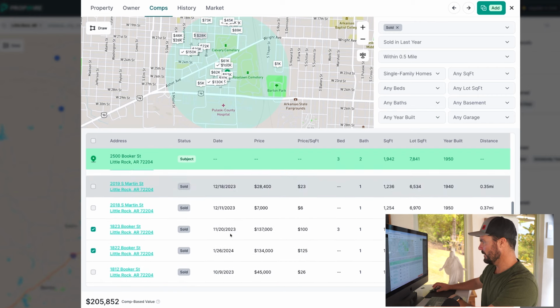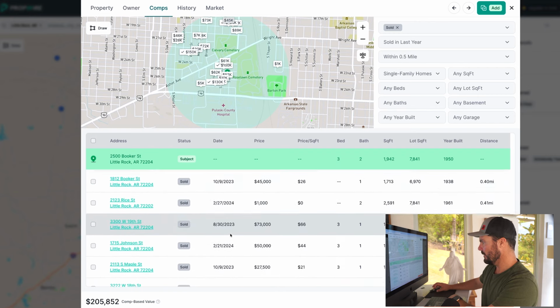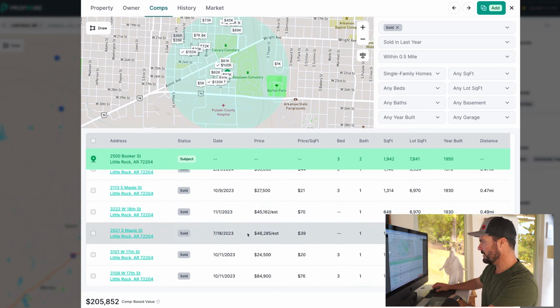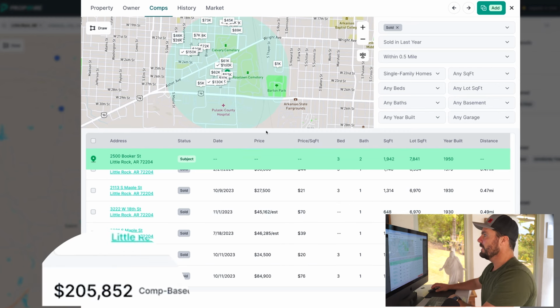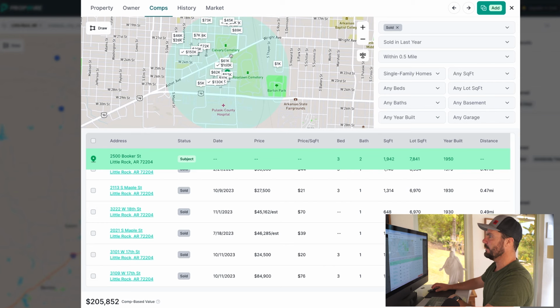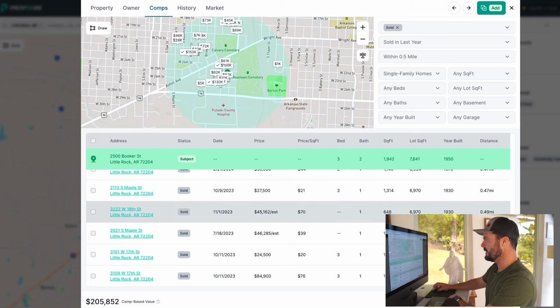Let's see if there's any others I want to grab. Got all those. Yeah, so then there's a lot of stuff much lower. So that's giving us like a 205. Now, just looking here, we're not seeing very much over 200 in these comps because they're smaller in square footage. We're 1,900 and these are like 12, 11, 13. You know what I mean?